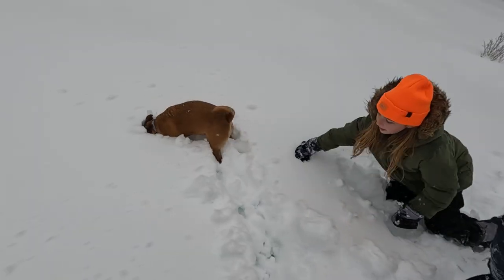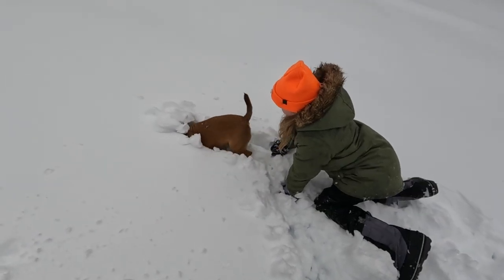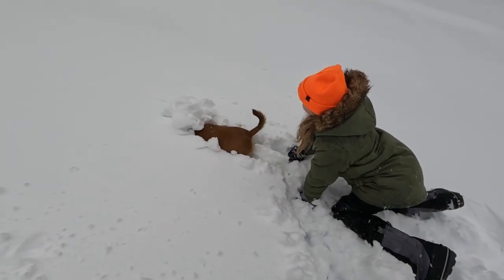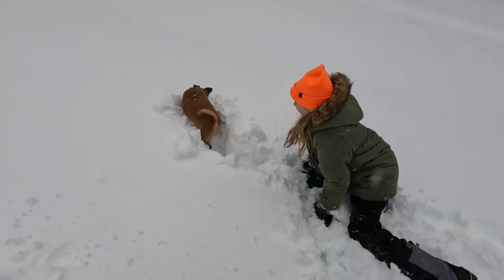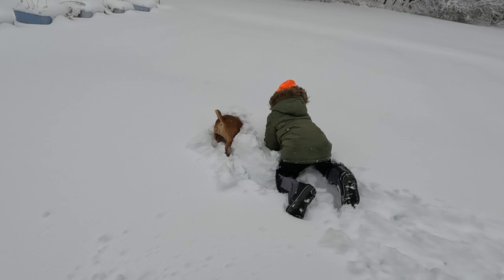How do you keep mice out of your motorhome? Where is it? It's like an ostrich.